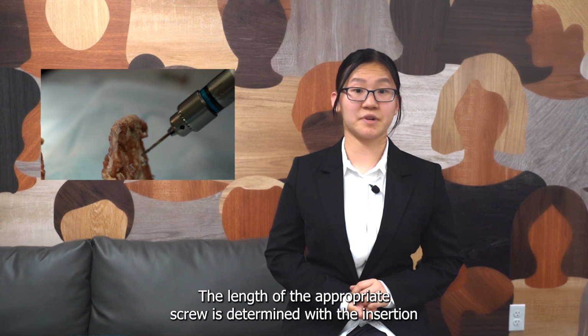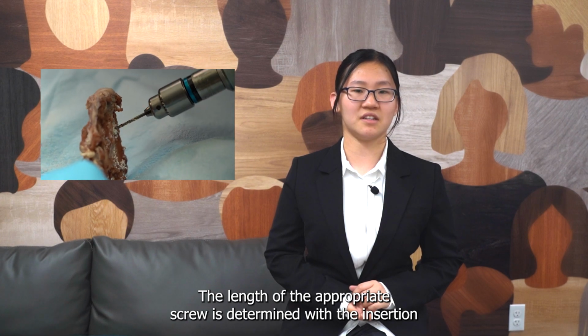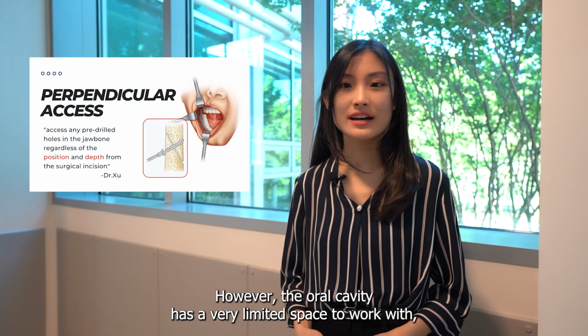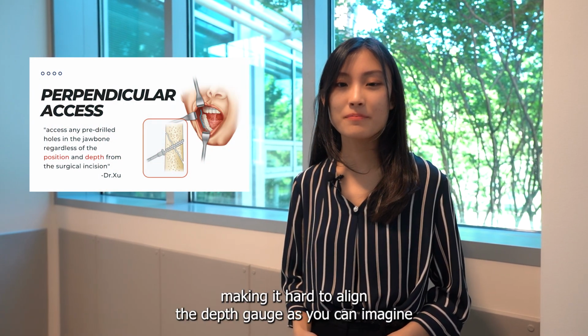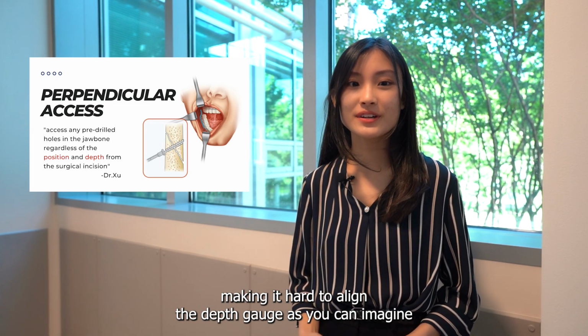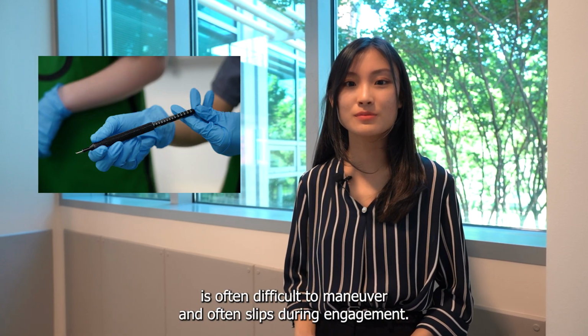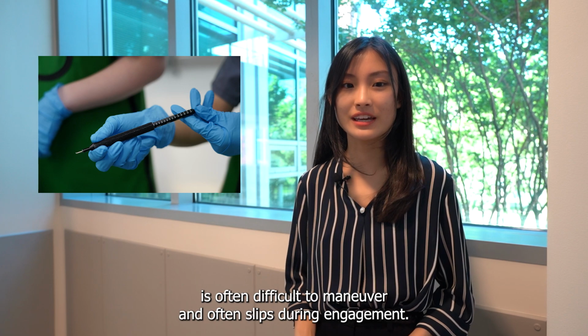The length of the appropriate screw is determined with the insertion of a depth gauge into a pre-drilled hole. However, the oral cavity has a very limited space to work with, making it hard to align the depth gauge. As you can imagine, losing someone else's wisdom teeth is a challenging task. The current depth gauge is also difficult to maneuver and often slips during engagement.